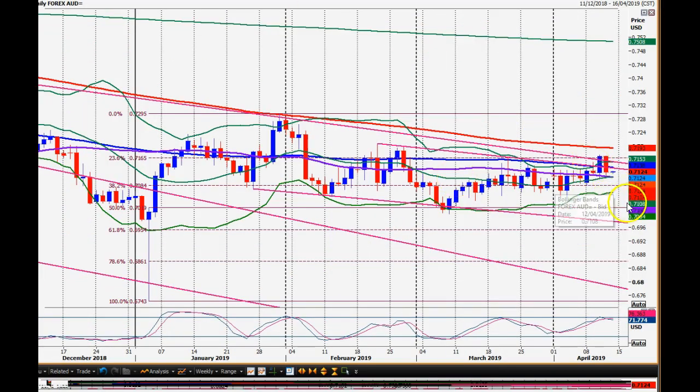Aussie dollar in a sideways trend. Just to emphasize that, we spiked up to 71.74, which means I just about got away with being short at 71.55, 71.60, and yesterday we dropped to 71.13. So fortunately there was some profit in that trade, and as you can see we've held perfectly the 55-day moving average and the midpoint of the midline of the Bollinger Bands.